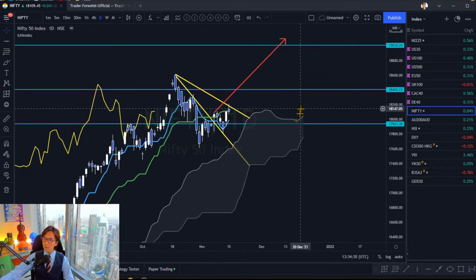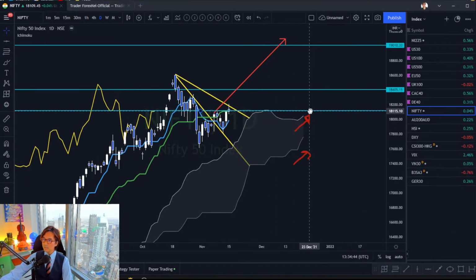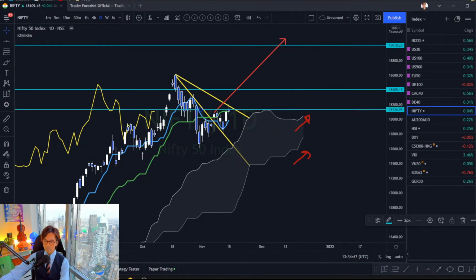You see the Kumo is up, Kumo angle, Senkou Span B is up, Senkou Span A is up. But as I mentioned in the previous video, since the previous Senkou Span A level has not been broken yet, I'm talking about the previous tip of the Senkou Span A, since the current Senkou Span A is not breaking the previous Senkou Span level yet, this is considered to be a flat Kumo.